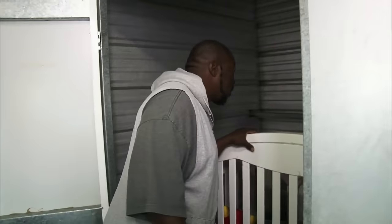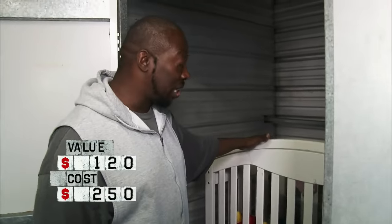Well, we got one big piece of furniture, a lot of clothes left. There's probably $60 worth in here. My whole day depends on those Garbage Pail Kids. Hopefully those guys pan out.